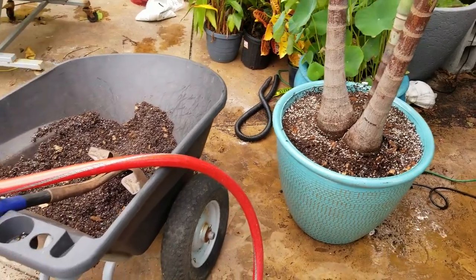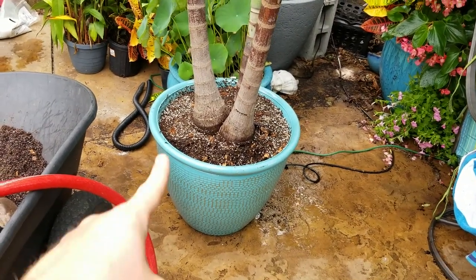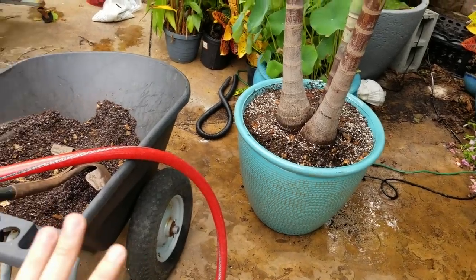I just didn't want anybody to be under the impression that these need a soil that dries really quickly, like a cactus or something. Not the case. It just needs to drain quickly. That's the thing. It needs to drain quickly, to avoid the risk of puddling. I've said it enough. You get it.